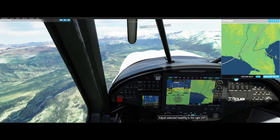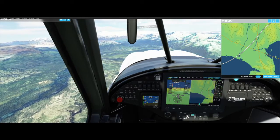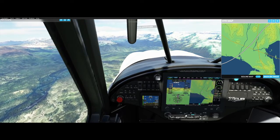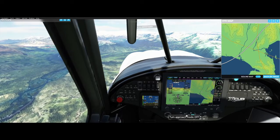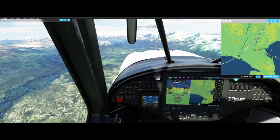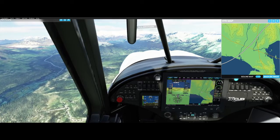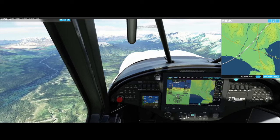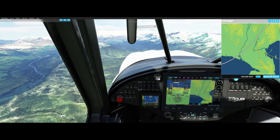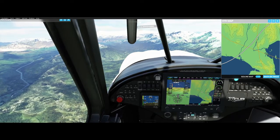Oh. I gotta be careful. When I want to adjust the heading, the approach button is right next to it. I hit that, I turn off the automatic pilot, and that's what happened before, I'm pretty sure. And that's why I lost control of the automatic pilot, so I had to readjust everything back to where it's supposed to be. Okay. Let me turn right. See, I just turned right and nothing happened. I have to hit the heading button. There you go.